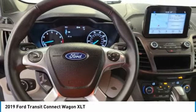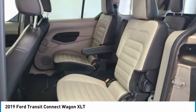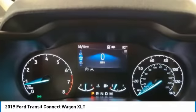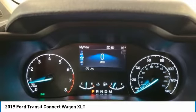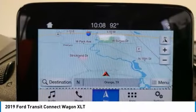vehicle has less than 20,000 miles. Here are some of this vehicle's great options: electronic stability control, brake assist, traction control, remote keyless entry, fog lights, speed control, four-wheel disc brakes, front wheel independent suspension, rear window defroster, low tire pressure warning.